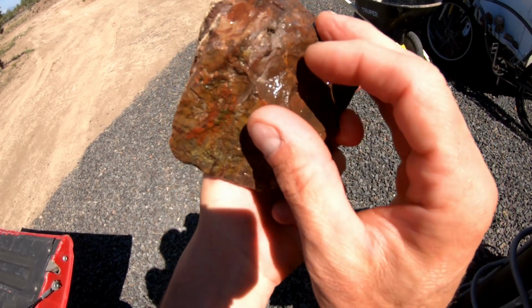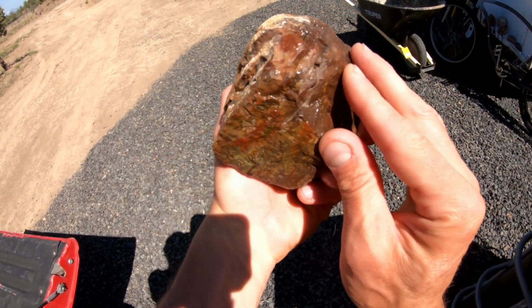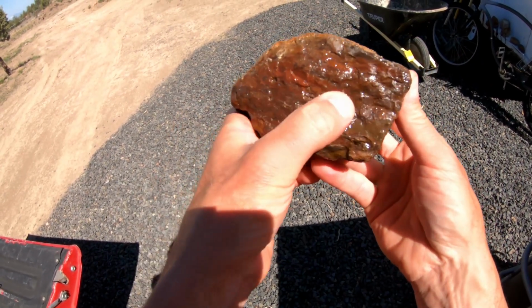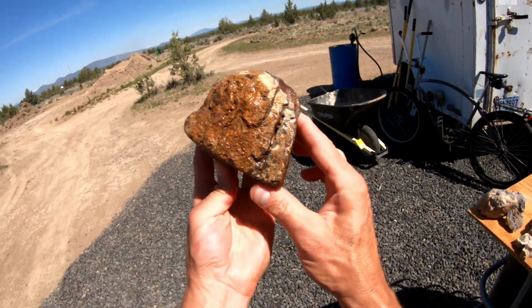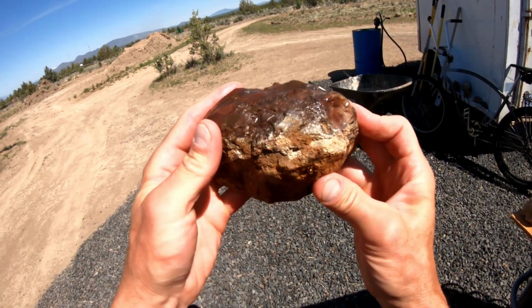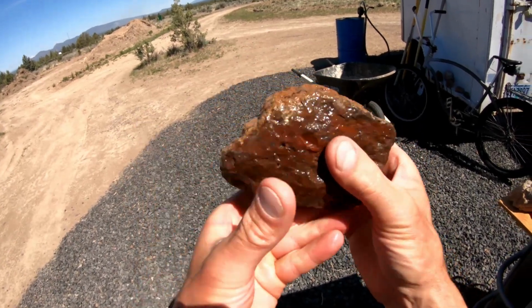Again, it kind of feels like a glass almost surface or something. Like it's the deep red and then the green. That's all the crust from the bottom. I think there might be something underneath there that looks pretty cool.